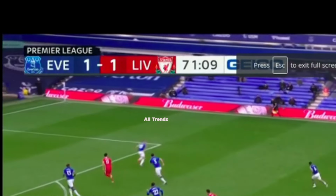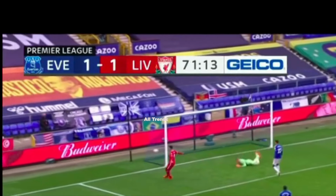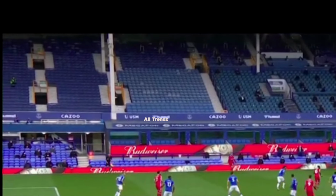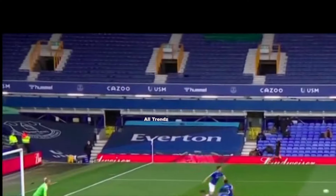Just can't get it on target. It hits the post. And Henderson this time with the ball in, and it's a really poor clearance from Yerry Mina. It's a wonderful finish, don't get me wrong, but just watch a big centre half here. I mean, that's not good enough. That's just not good enough.